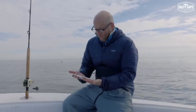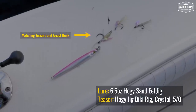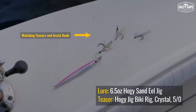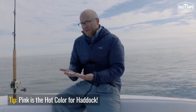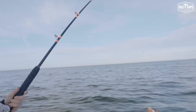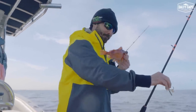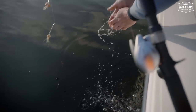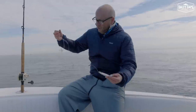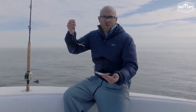Here's the lure setup we have today. 6.5 inch sand eel jig. I chose pink. I found over the years that pink is a great haddock color for whatever reason. There's a lot of little redfish down here. And you'll notice that the teaser style assist hook that comes on the sand eel jigs matches the teaser Biki hooks on our Jig Biki rig, which is basically a high-low rig with a snap on it where you can attach a jig or even a sinker.